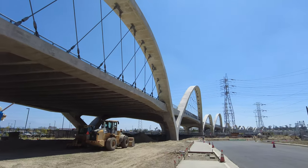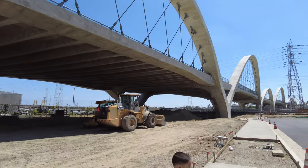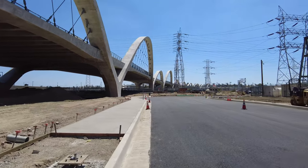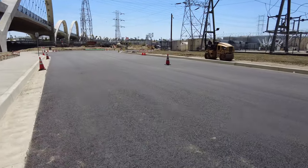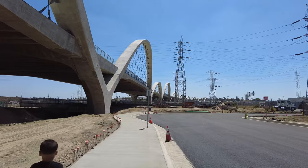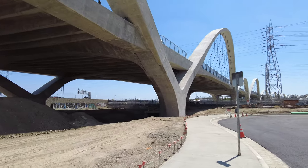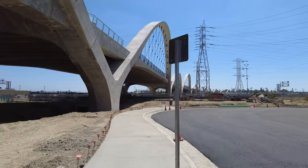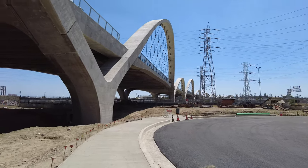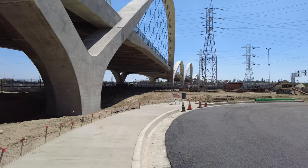All right. So yeah, guys, just a quick little update on the 6th Street Viaduct Bridge and how the construction is going. You got some new pavement right here. Concrete still needs to be poured on this side. Obviously we don't have access to the bridge itself as of yet, so we're gonna be flying the Air 2S, see if we could get some better aerial footage.